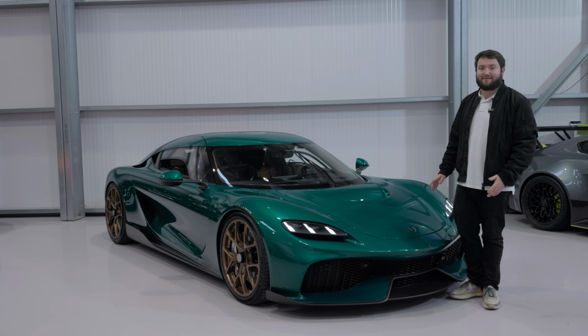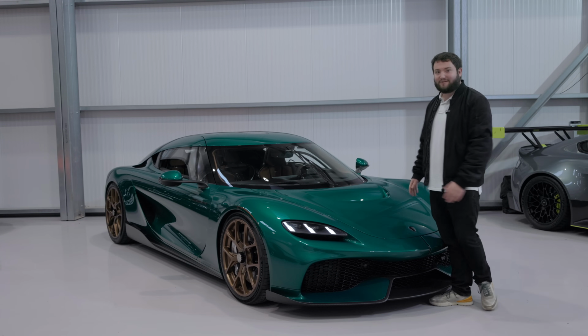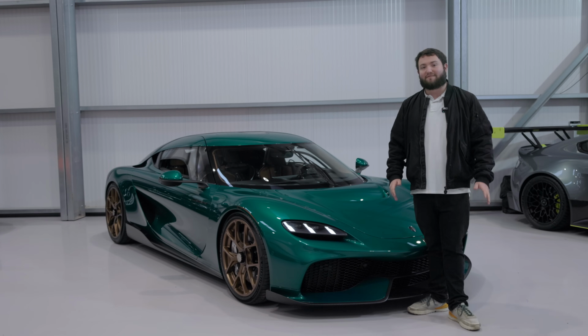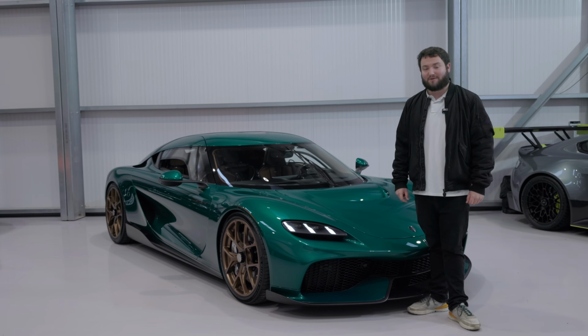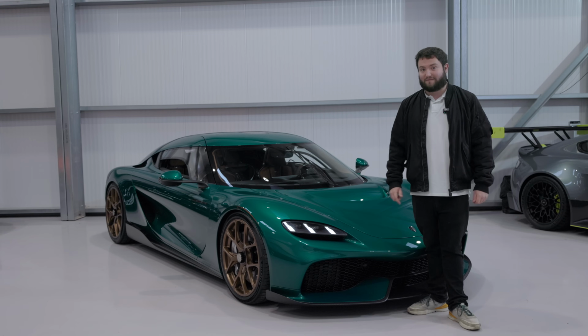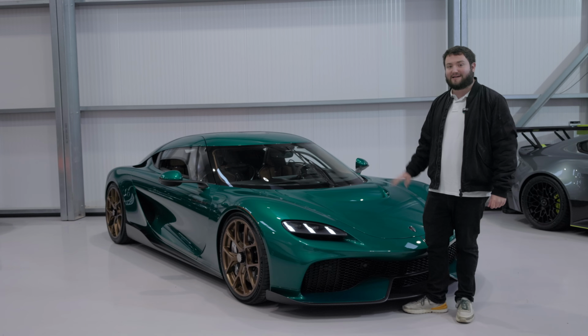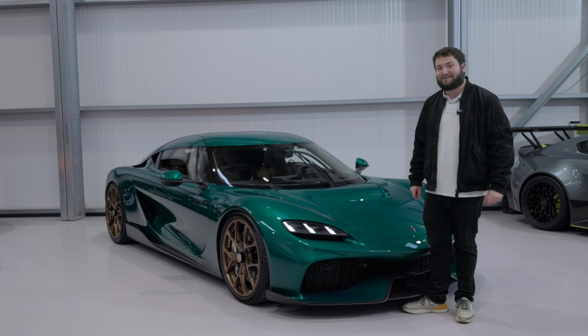The Koenigsegg Gemera then, a fascinating take on a very unique hypercar that is in a world of which everyone is battling to be as unique as possible. I think Koenigsegg is on the front line of that battle. Now, this thing, in my opinion, is absolutely incredible, but will it join the garage?